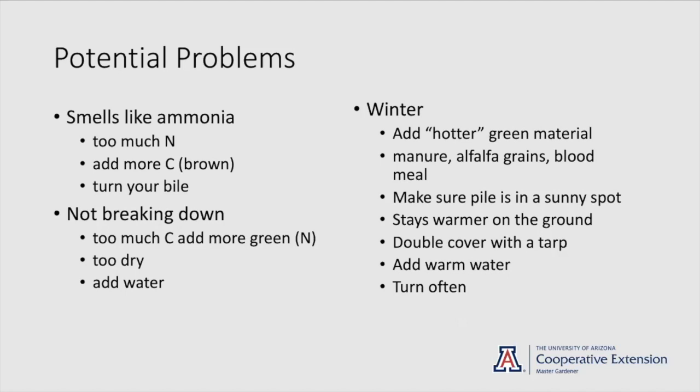And there's a pretty funny typo there. I meant to say turn your pile, not turn your bile. So if it's smelling like ammonia, another thing you can do is to turn your pile.